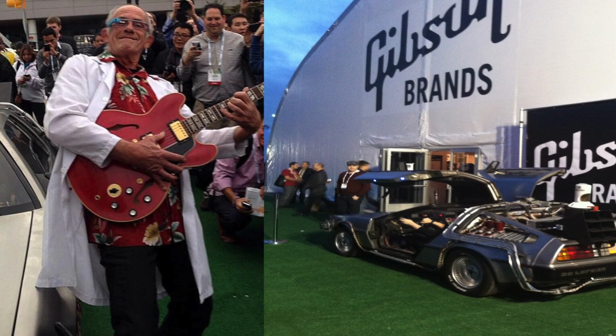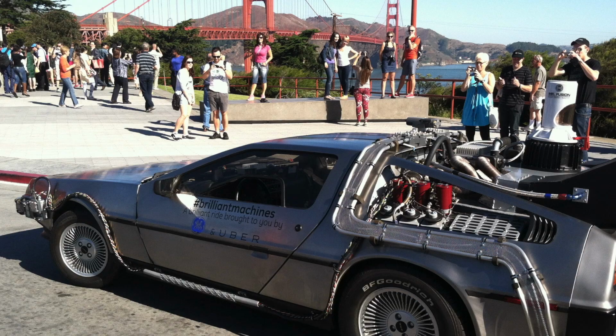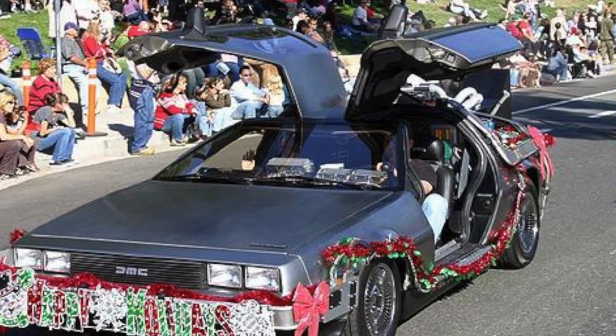And because of your own experience with the DeLorean, you've met the stars, you go to car shows, you do all these things and continue to do them today. Oh, correct. Yeah, I've done a few gigs with Christopher Lloyd and things like that, and I've met most of the stars in the movie, except for Michael J. Fox. I still haven't met him yet.